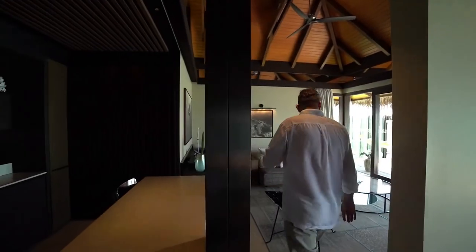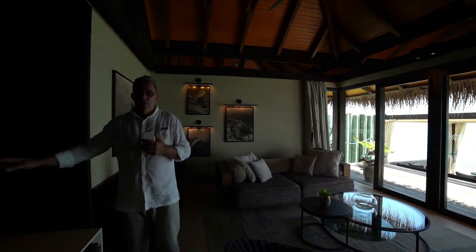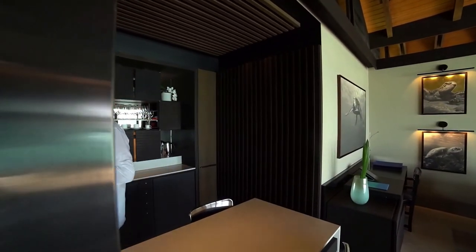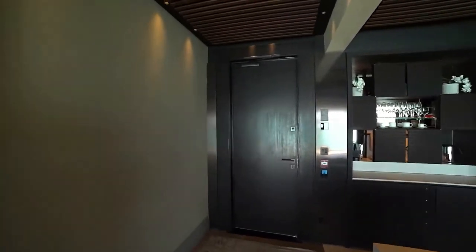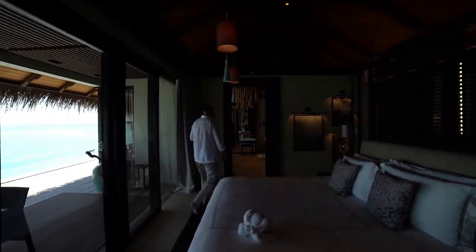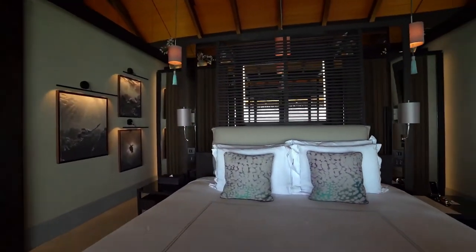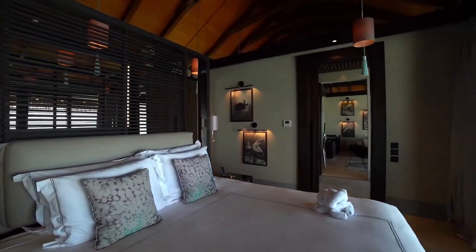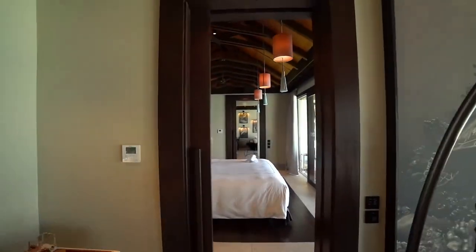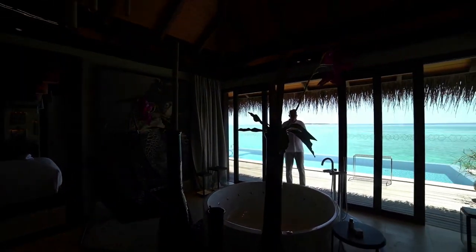Yeah, on the left side here, you have the living room. Yeah, you have your own bar, your own small kitchen, so you can make your coffee in the morning. Yeah, and from here, I first will show you the inside, the bedroom, again with some closets and a huge bathroom. Again, a his sink and her sink. And I think what is very important, what is beautiful at the overwater villas, of course the most beautiful is the view.